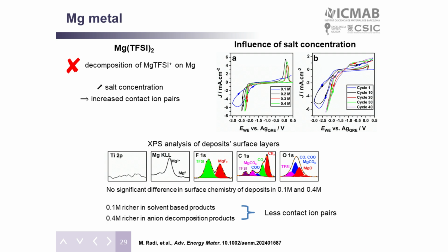From XPS measurements, we can definitely see that the passivation layer is relatively thick. We do not see the substrate here, the titanium substrate. There is no significant difference in the basic composition of this passivation layer. We have the same species, depending on the salt concentration. However, what we can notice is the difference in stoichiometry of these species.